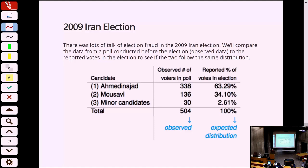So this is our setup. Now, this is pretty common. You're given your expected in percents. So what do you do? How do we convert percentages of categories into expected counts?